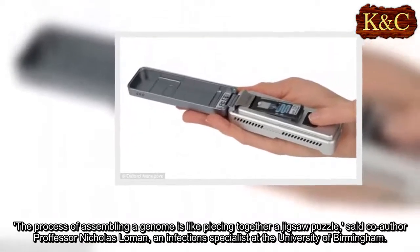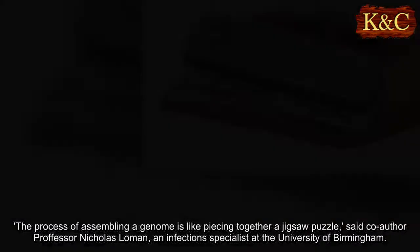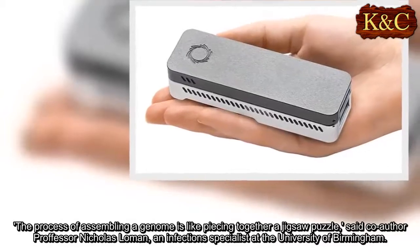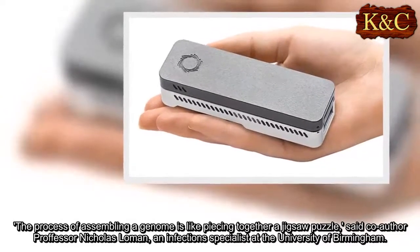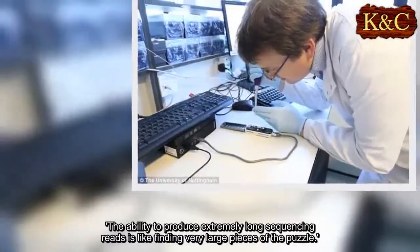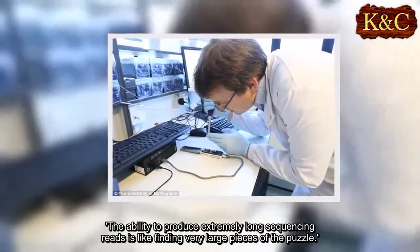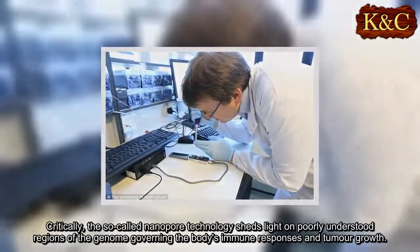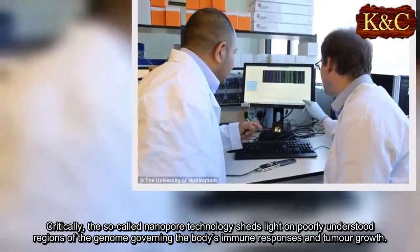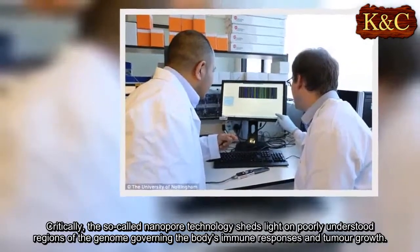The process of assembling a genome is like piecing together a jigsaw puzzle, said co-author Professor Nicholas Loman, an infections specialist at the University of Birmingham. The ability to produce extremely long sequencing reads is like finding very large pieces of the puzzle. Critically, the so-called nanopore technology sheds light on poorly understood regions of the genome governing the body's immune responses and tumor growth.